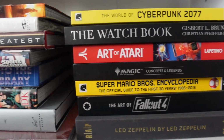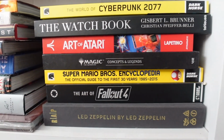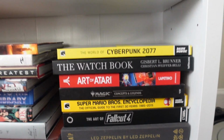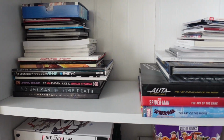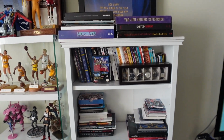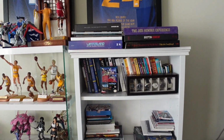Led Zeppelin, just like the Beatles Anthology. I think these books are really good if you're fans of these bands. I think they're the definitive books that you should get if you're fans of those bands. So that's it, guys. Those are my different collections of my art books, and that's that shelf right there.